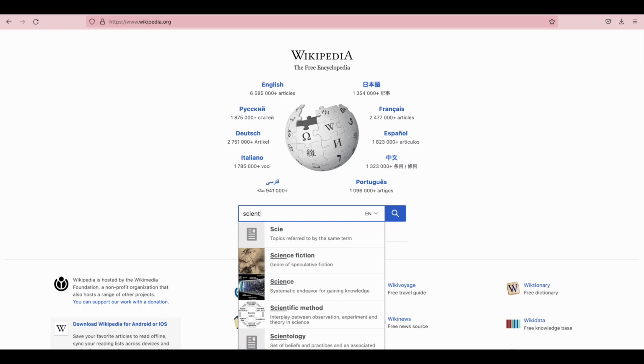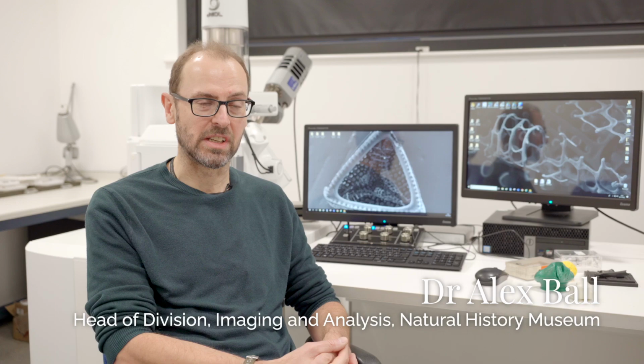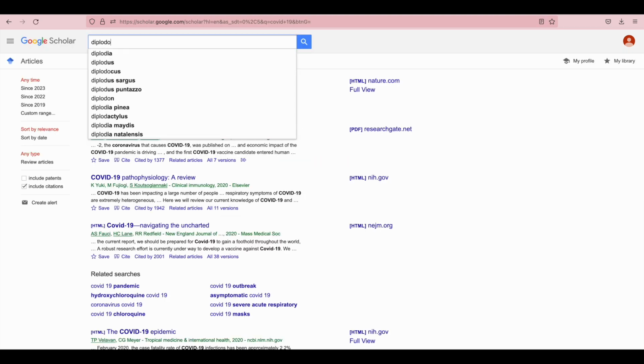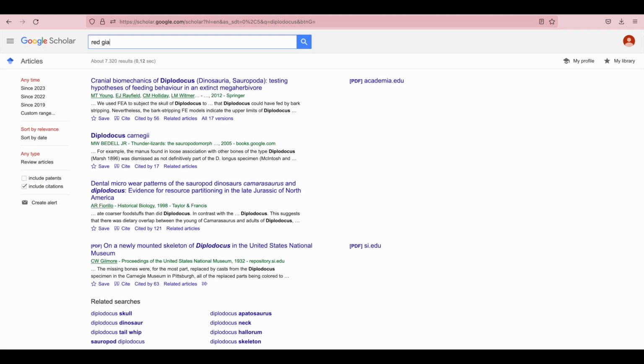The students quite often go straight to Wikipedia. Wikipedia is very, very good in some places and very, very awful in others. I'd say Google Scholar is your friend. And Google Scholar has all of the research papers. When you're doing science in the classroom, all your knowledge comes from textbooks. When you're doing science in research, your knowledge comes from papers.